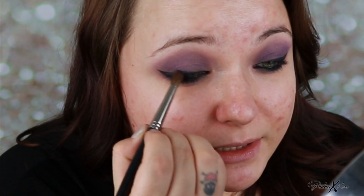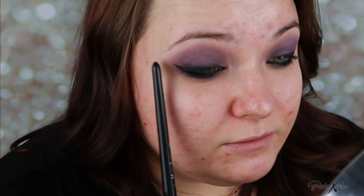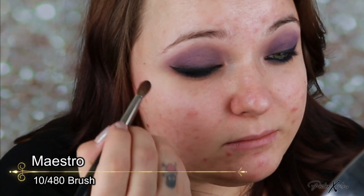Right, so I would say we have the feline liner, we have the rock and roll liner. I still need the smoky eyes. This is not smoky enough for my taste, and to be really cold as smoky eyes, maybe add some black or gray just to smoke this liner out. It won't lose the feline flick, but it will make it much more smoky.